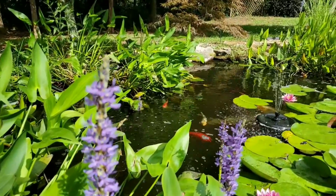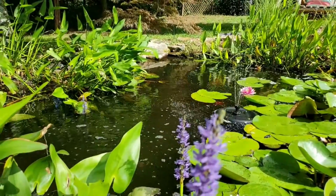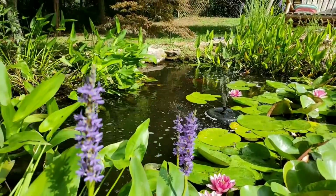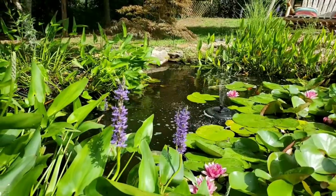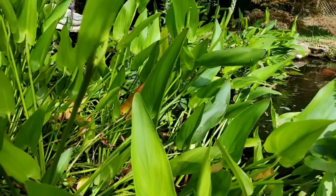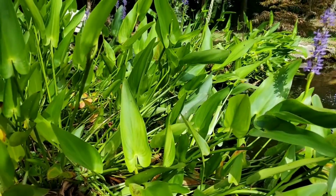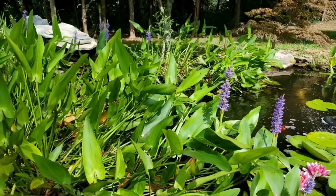Oh, let me see if I can get that dragonfly in the frame. We get tons of dragonflies and bees. And they have this beautiful heart-shaped foliage. We have about 8 of these in the pond.